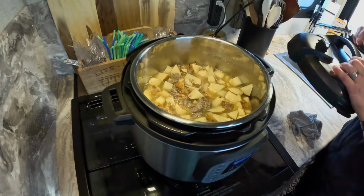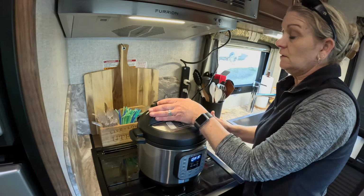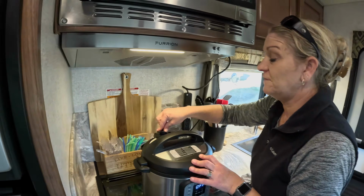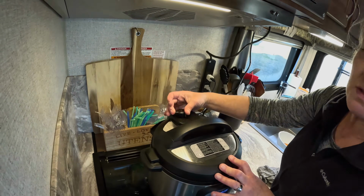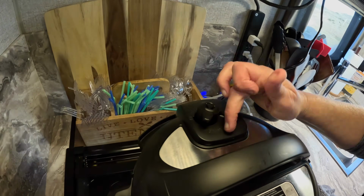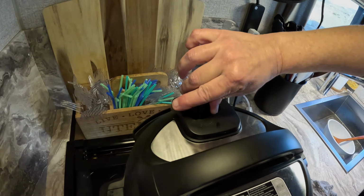Alright, we're going to put our Instant Pot lid on. You're going to hear it make that little singing noise back here where you have vent and unvent. Make sure you got it to seal, which on the 6 quart is all the way back. That's vent and this is seal. Make sure you have it all the way back to seal.